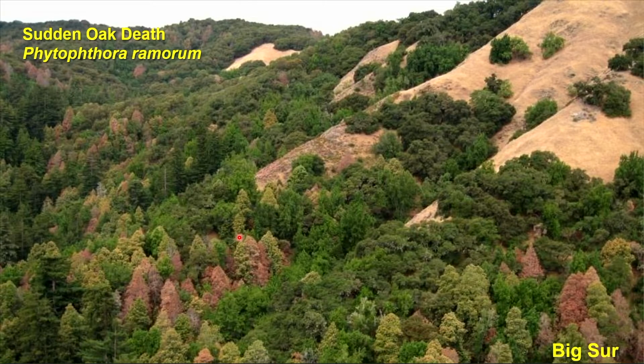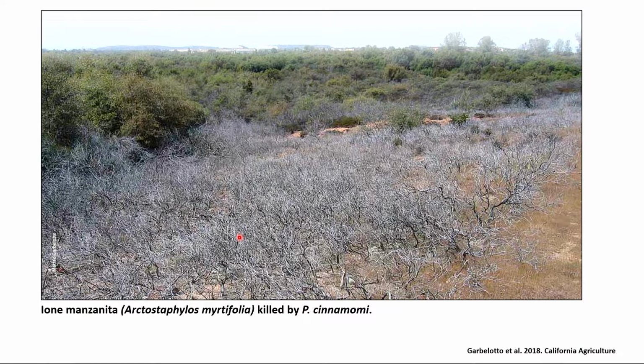And these have been mentioned. Sudden oak death, millions of trees killed. Phytophthora cinnamomi is another really important one. This is clearly an introduced species in California. It's probably been around for a very long time. This is Io manzanita, same one that's at Vine Hill. People mentioned it in Australia.